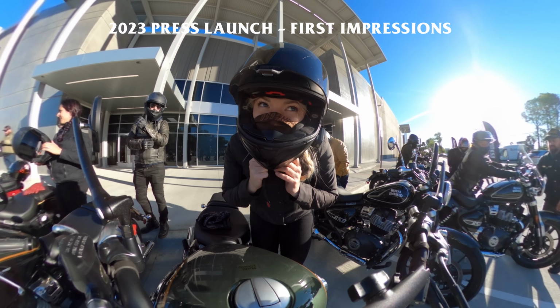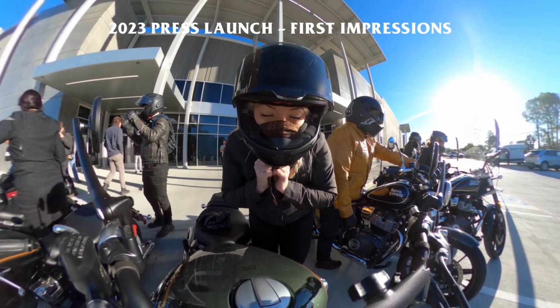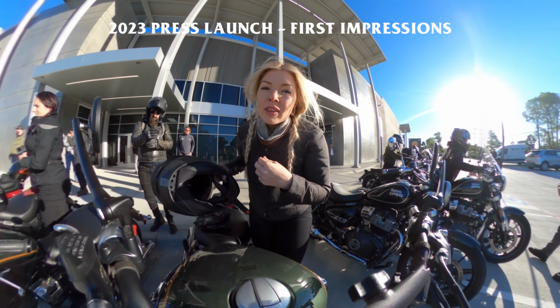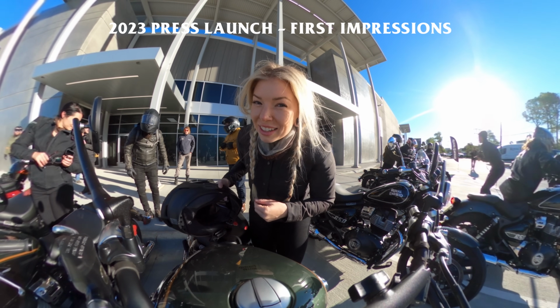20 minutes on this bike, and I'm already having a ton of fun on it. And it really inspires confidence. I mean, it's so nimble. The suspension's actually really great. It sounds great. Very, very easy to maneuver. And we're doing about 150 miles on this bike, so it should be a fun day.